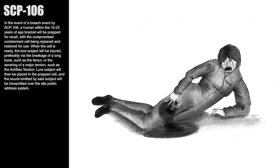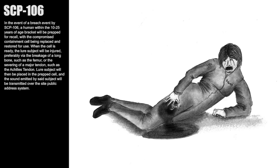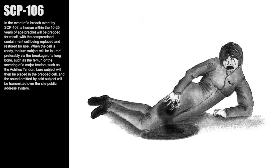Recall Protocol. In the event of a breach event by SCP-106, a human within the 10 to 25 years of age bracket will be prepped for a call, with the compromised containment cell being replaced and restored for use. When the cell is ready, the lure subject will be injured, preferably via the breakage of a long bone, such as the femur, or severing of a major tendon such as the Achilles tendon. Lure subject will then be placed in the prepped cell, and the sound emitted by said subject will be transmitted over the site public address system.